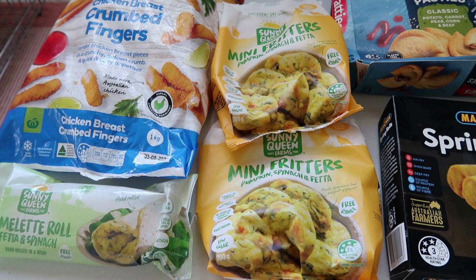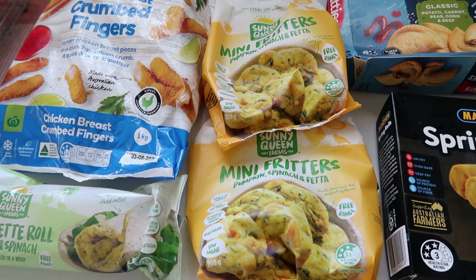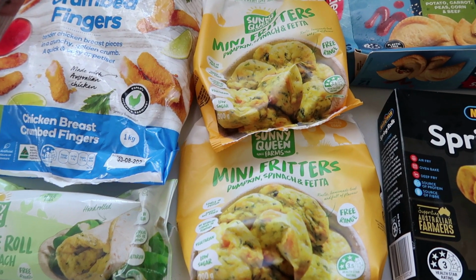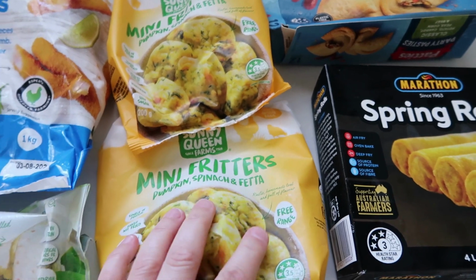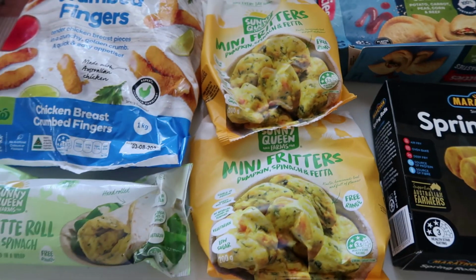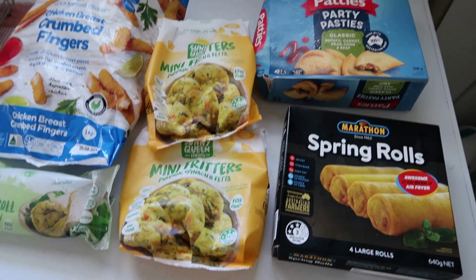So I think these are great just to have in the freezer if you can get a good special on them like I did, because it was just a substitution for the rolls that I wanted instead. But I got them all for the same price. So for like $6, I got all these like fritters and the omelette roll. So I'm pretty happy with that.